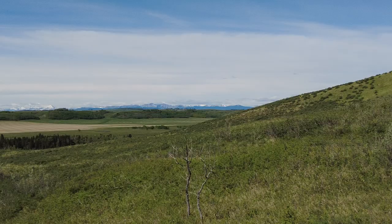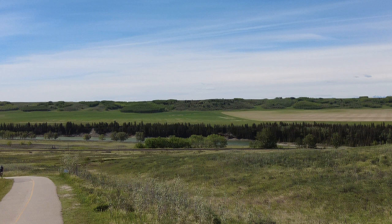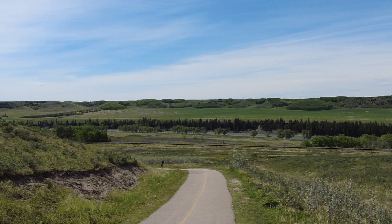So we get our first good look now at the CP rail line, Canadian Pacific, running through the Bow Valley here. And of course, the railway plays a very important part in the history of this area, but we'll talk about that in a bit.